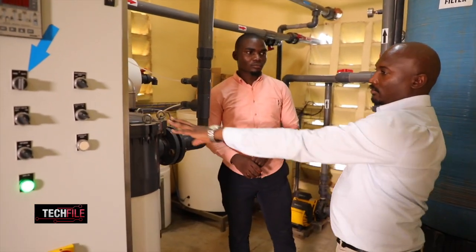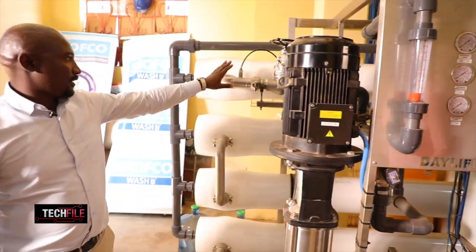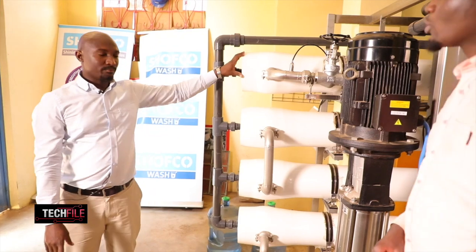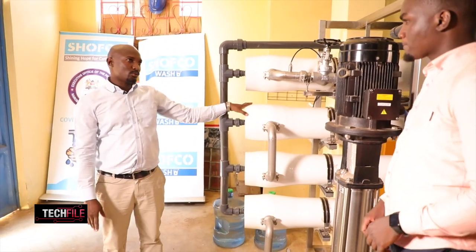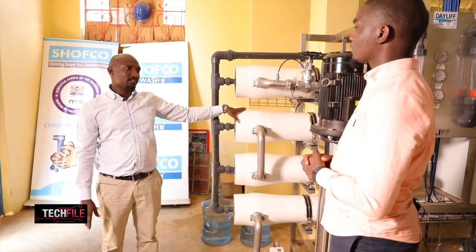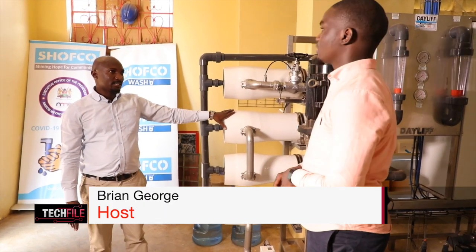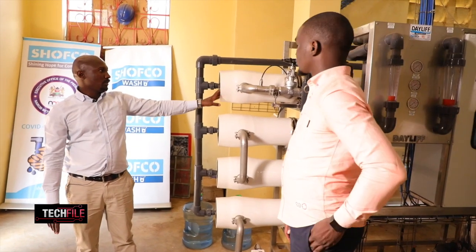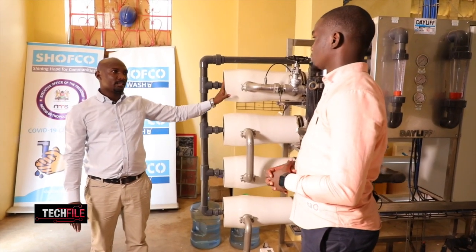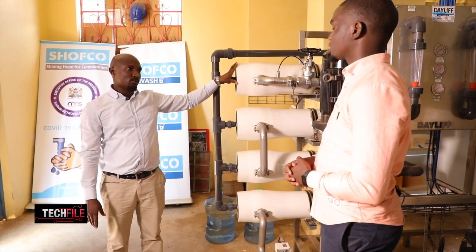Then from this filter, the water is pumped to this reverse osmosis section. So we have 4 of them, and each one of them has a capacity of producing 2,000 liters of clean water per hour. Amazing. So that is what brings it to 8,000, right? Exactly. During that process, we are able to get the clean water, and some of it is wastewater.